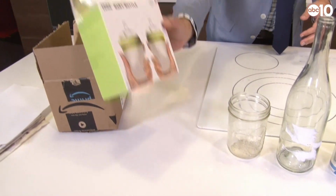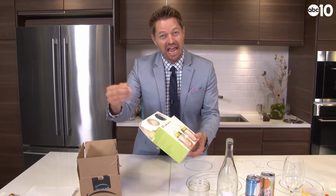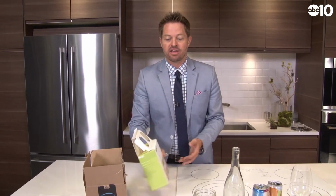This is another thing that you can recycle. It's made of one thing. When you start mixing paper and plastic, they're not going to do it. It's too complex for them to figure out. It's going to go in either the landfill or they're going to burn it.